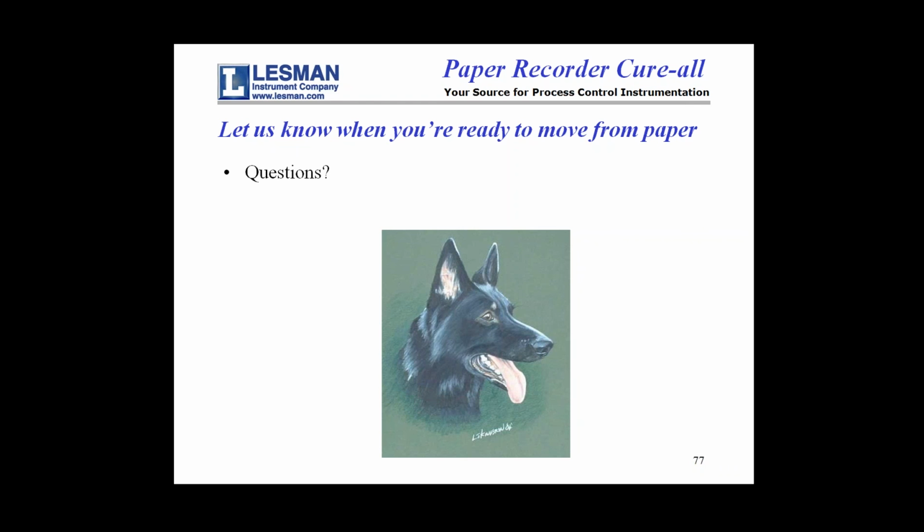Correct. And all of the connectivity is getting so much easier, and that's really what the next session is going to talk about: the connectivity and OPC and OPC UA, and some of the things that are coming out on these recorders that make it really easy to connect.